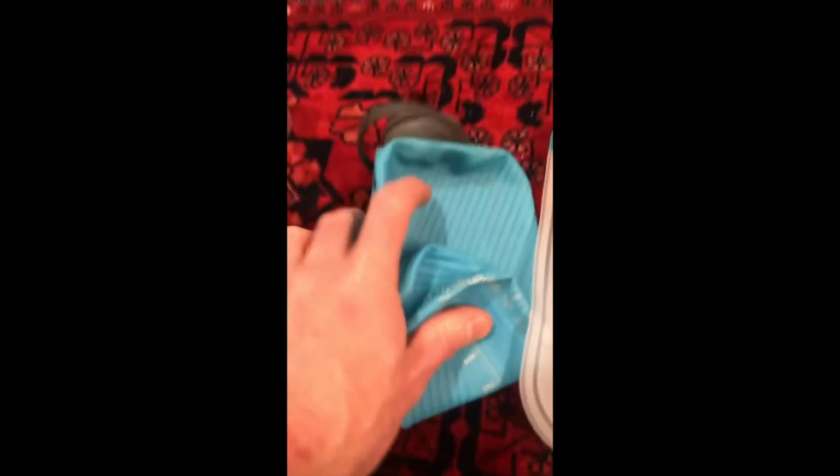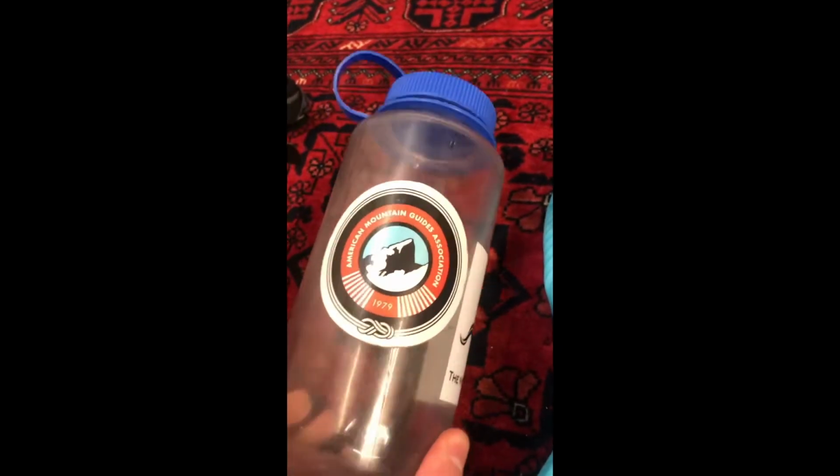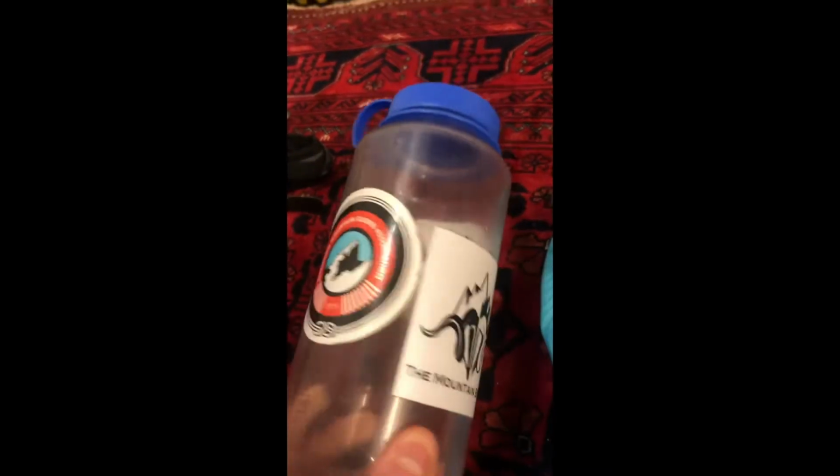A compressible water bottle, usually at least 1 liter, if not more. One that can also be attached to a carabiner. And then sometimes also a hard bottle. If it's going to be really cold, I will actually also put a sleeve on my Nalgene so that way it doesn't freeze.